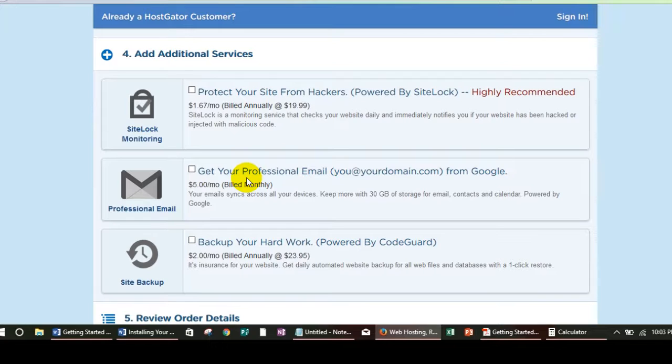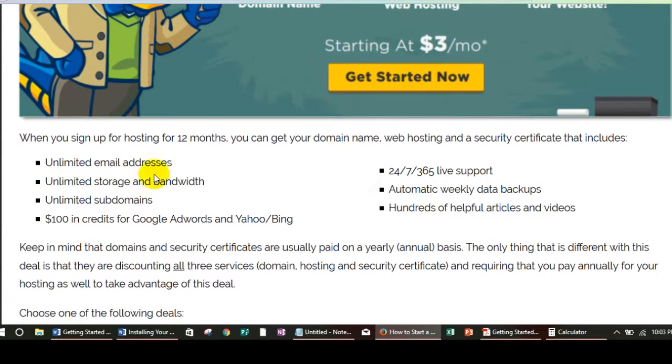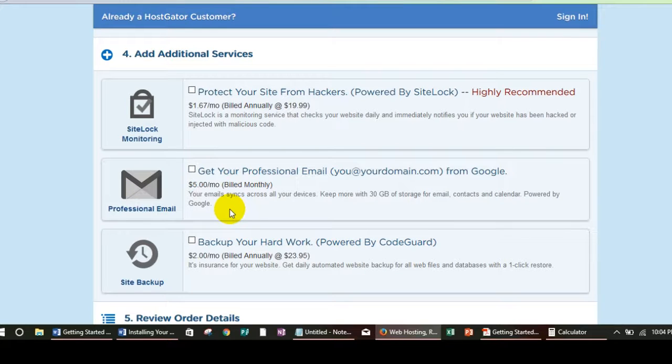Then number 4, the last area, is the area where you're going to be adding on additional services. So you might want to think about whether you want protection from hackers. You can get that for $19.99 for an entire year. You can also get your own professional email. Now, I wouldn't necessarily choose this because when you sign up for this deal, you're going to get unlimited email addresses. These email addresses that you're going to get under the HostGator bundle are related to your domain. So in other words, if your domain is www.itssunnyyoutside.com, then the email addresses that you set up will also have the domain itssunnyyoutside.com. So you're already going to get this with the package that you're selecting, so I wouldn't think about getting this.